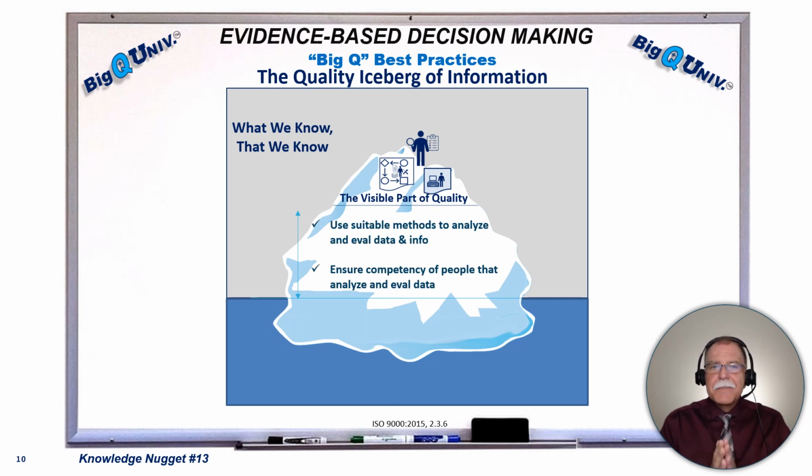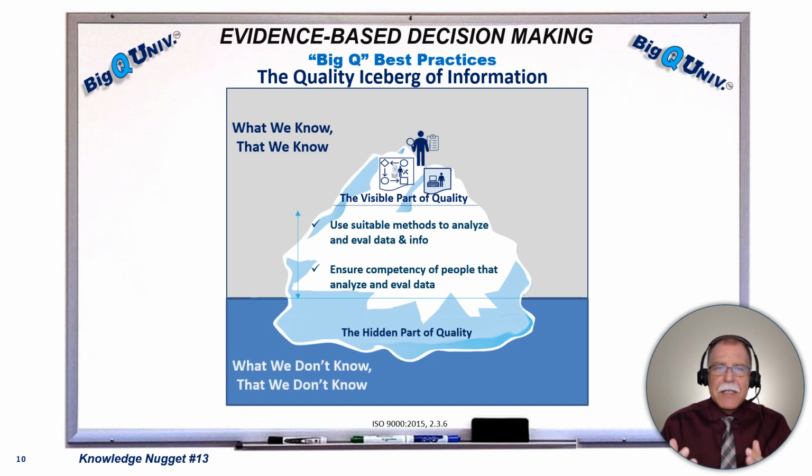In addition, we must use suitable methods to analyze and evaluate data and information, and we must ensure the competency of all people that analyze and evaluate data and information. And we must also be mindful that we've got to continue to lower the waterline and expose more of the quality iceberg of information so that what we know is greater than what we don't know that we don't know.